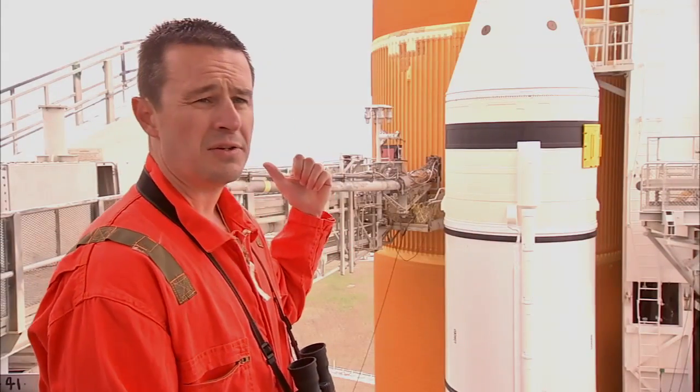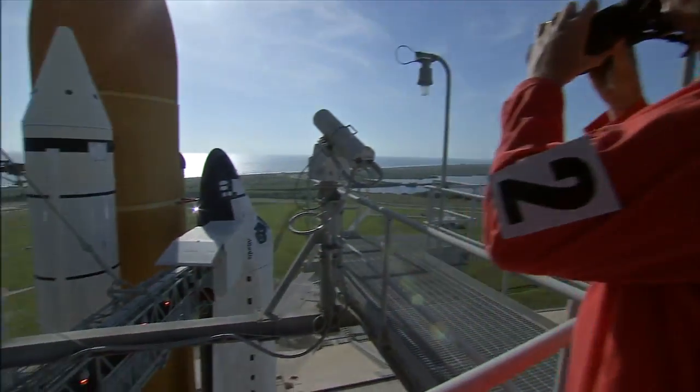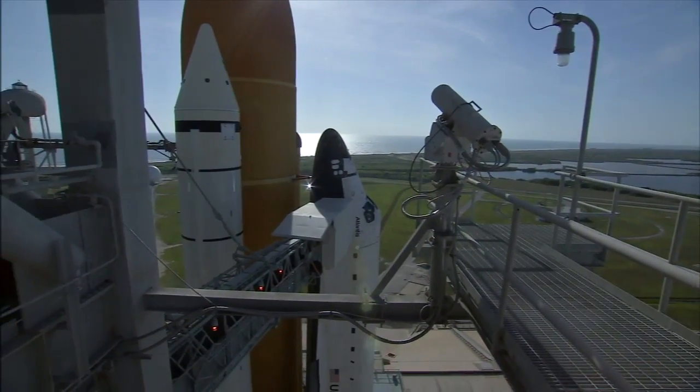Right now we're at the 215 level, and this is a pretty extensive level for us because we head out on the haunch to do a close-up inspection of the tank and the SRBs, and we can go around on the RSS platform to look at the front side of the orbiter.